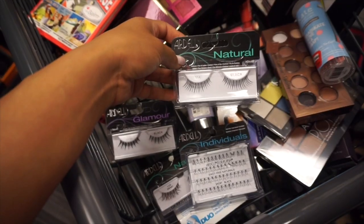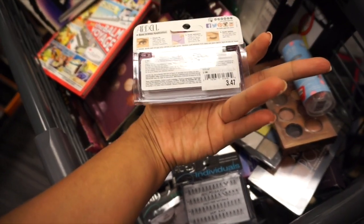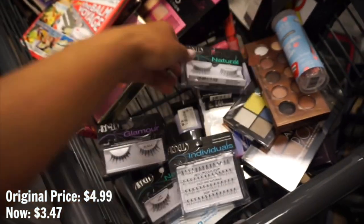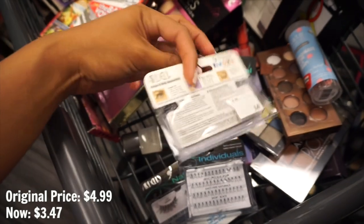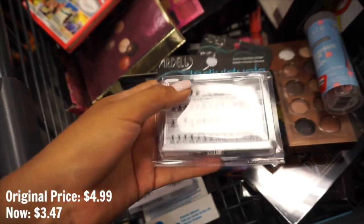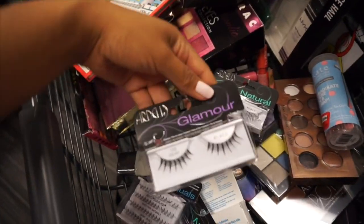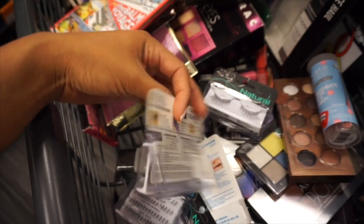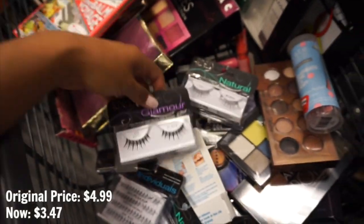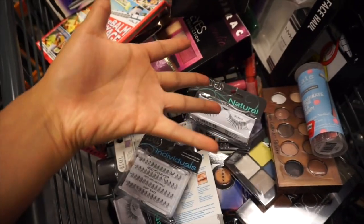Oh my god. So I also found a bunch of Ardell lashes. Here's the natural lashes, priced at $3.47. We have some Glamour lashes, priced at $3.47. And we have some individual lashes, priced at $3.47. I think there was one more style. Ooh, and the Glamour for $3.47. Guys, that's a good deal. Less than $4, you get lashes.